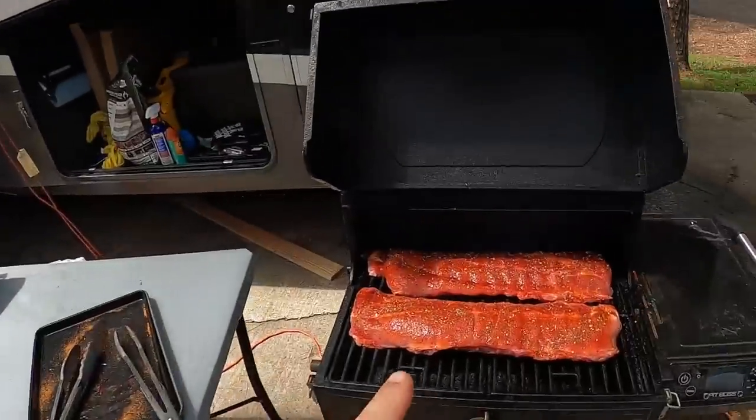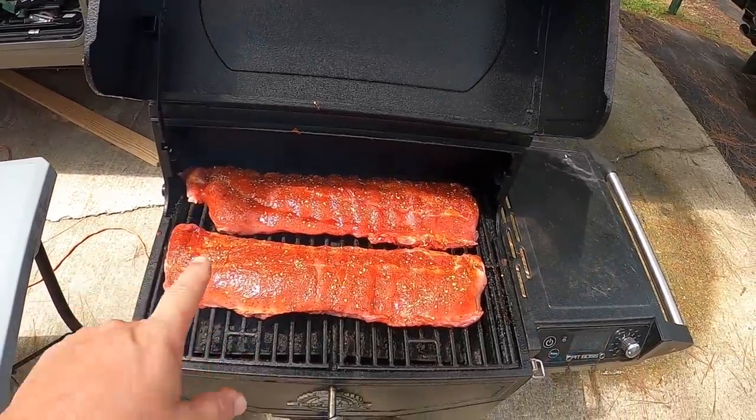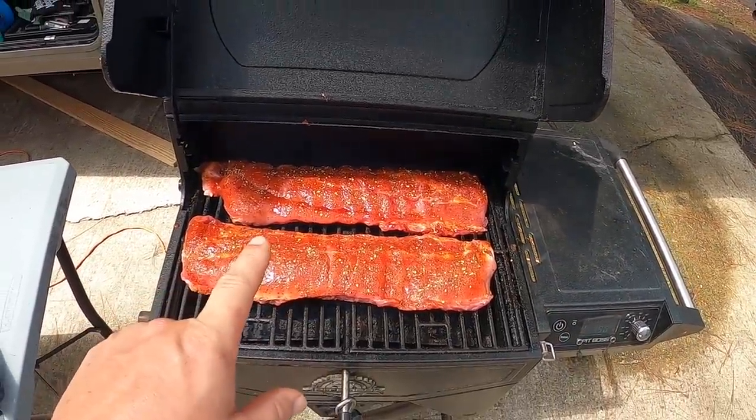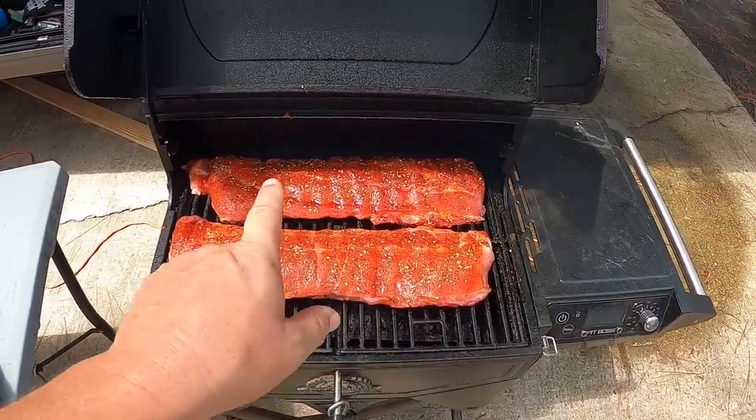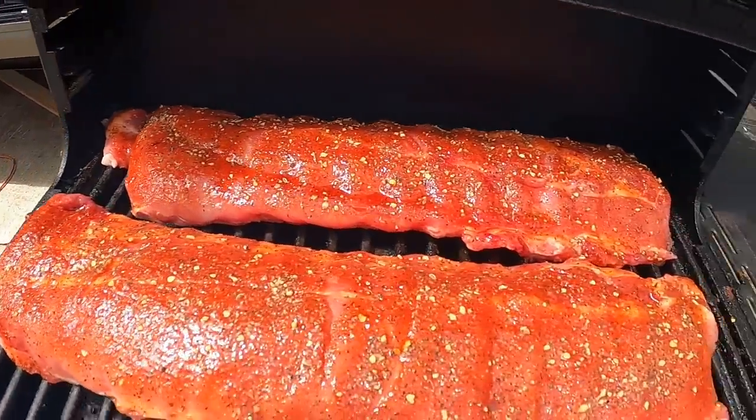So we got the ribs on the pit. We use Cosmo Q's. If you ever tried Cosmo Q for seasoning, it's awesome. This is actually the honey chipotle killer bee with a little steak seasoning. I think they look awesome.